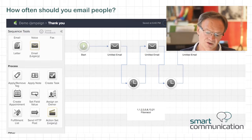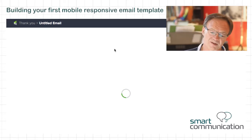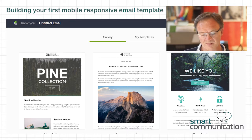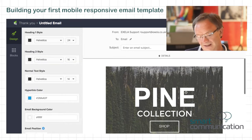So how does automation work? Inside these emails, I'm going to go one level further down into an email now. If you've not configured an email yet, you'll just find the templates that are built into Infusionsoft. So these templates here, I'm just going to choose one. So I'm now showing you how to configure an email, drag and drop.